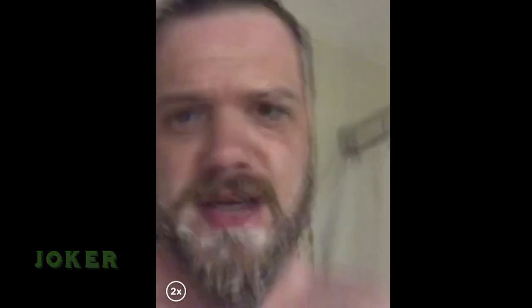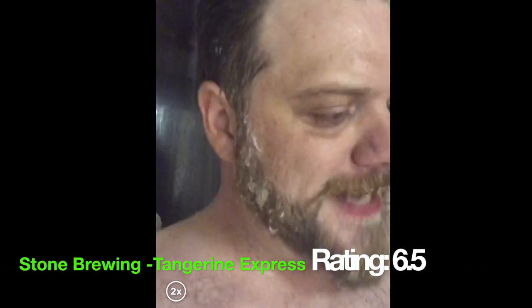We have Stone Tangerine Express IPA, 6.7% ABV, brewed in Richmond, Virginia, but the company is out of California. Drink and rank. It tastes like beard soap. No, it's actually a really good IPA. It's got tangerines and pineapples, got a nice flavor to it. I've had it before. I've had it again earlier tonight. Anything Stone makes, I thoroughly enjoy. But we're going to give this a 6.5. It's a good IPA.